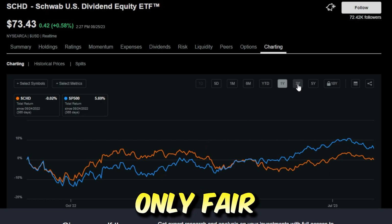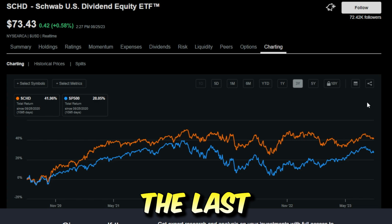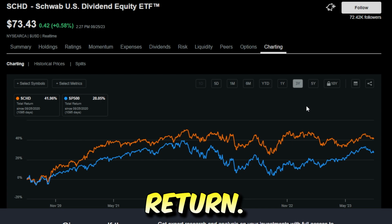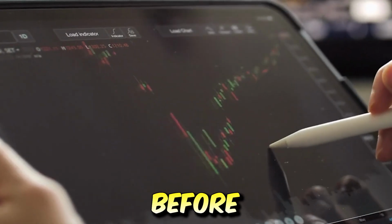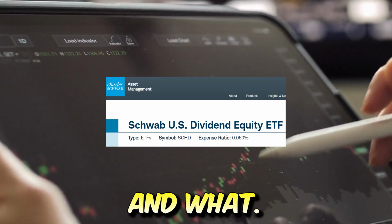Now, of course, it's only fair to look at multiple different time frames. For example, over the last year, SCHD is about flat and the S&P is up only 5.69%. And over the last 3 years, SCHD's total return has absolutely destroyed that of the S&P 500, with an almost 42% return next to a 28% return. And on the 5-year time frame, same thing there. SCHD outperformed the S&P by quite a bit. So before we move any further, let's dig a little bit deeper into this ETF, see how it works and what it has to offer.